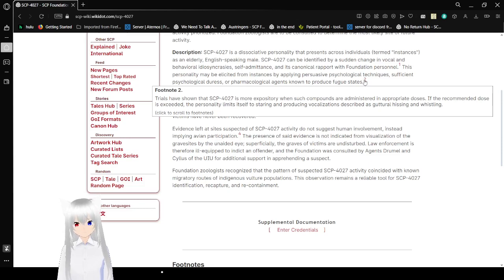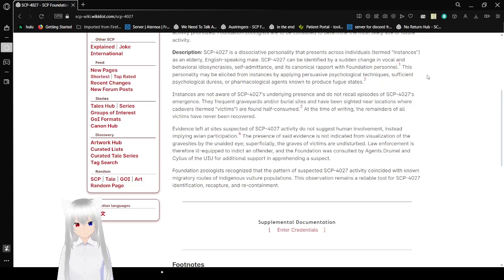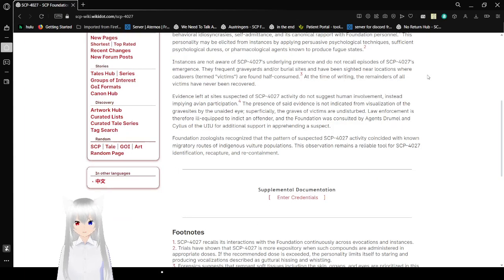The rest of the evidence indicates visualization of the gravesite. Superficial gravesite victims are undisturbed. Law enforcement is therefore quickly drawn to enter, until the suspect is identified. Foundation zoologists recognize SCP-4027 activity in contact with known migratory routes of indigenous vulture populations. This observation remains a reliable tool for SCP-4027 identification, recapture, and recontainment.